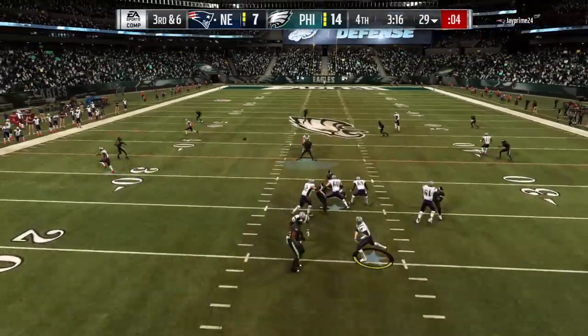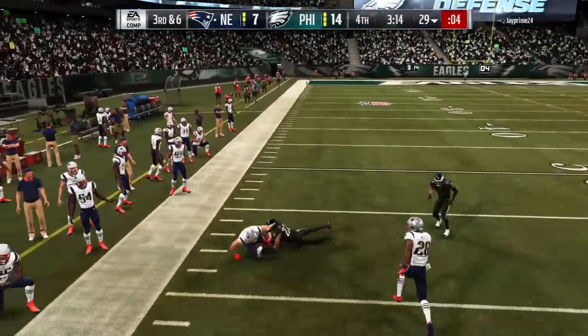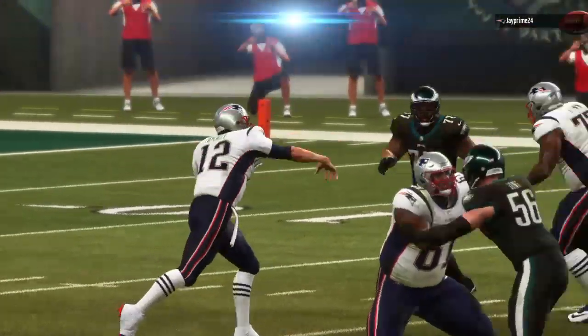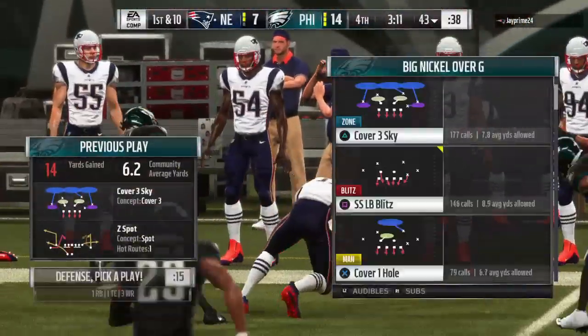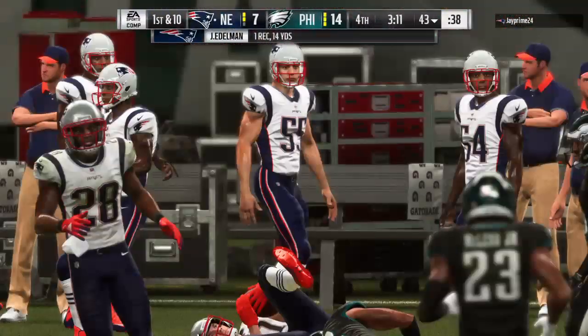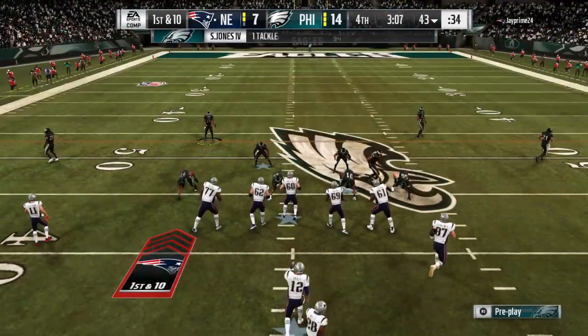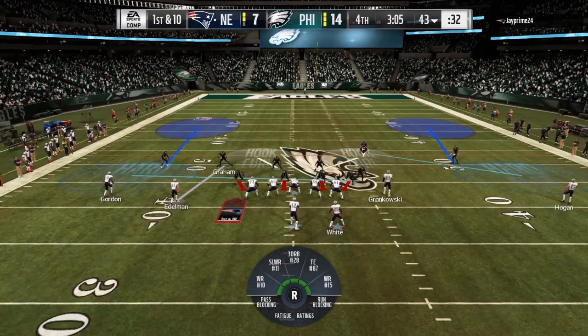Shotgun now for Brady. This is caught. It's Julian Edelman. And they get him down, but not before he takes it across the 40-yard line. Edelman's first catch, and it's good for a first down. Brady now 6 for 6 since coming back out of the locker room. It's 1st and 10.